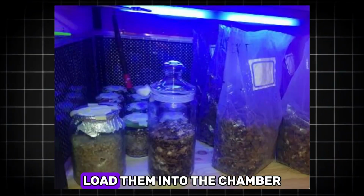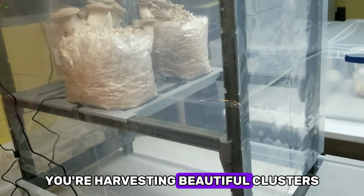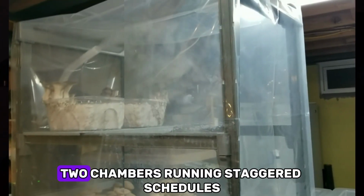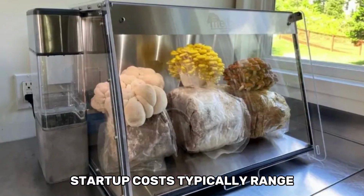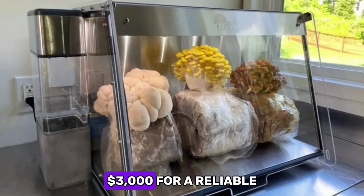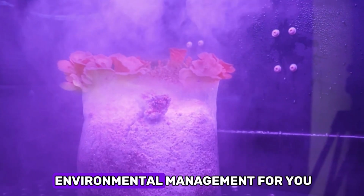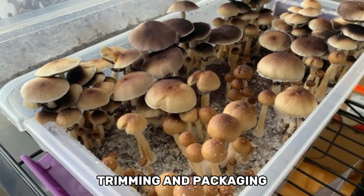Your workflow is simple. Inoculate substrate bags, load them into the chamber, hit start, and in 10 to 14 days you're harvesting beautiful clusters. A single beginner chamber can push 20 to 30 pounds per cycle. Two chambers running staggered schedules keep you picking every week. Startup costs typically range from $2,000 to $3,000 for a reliable unit with automated controls. And because the chamber does the environmental management for you, daily labor is mostly misting checks, harvesting, trimming, and packaging.